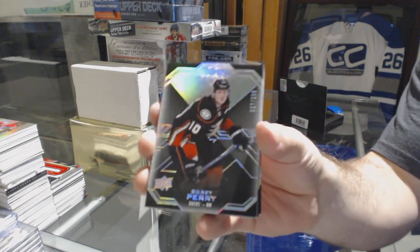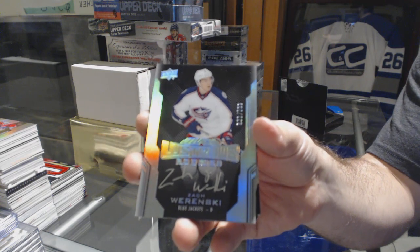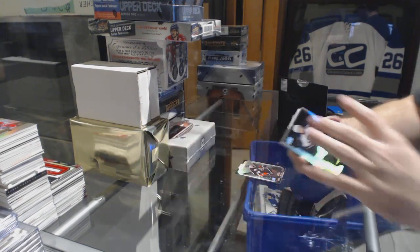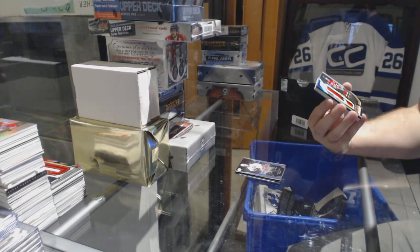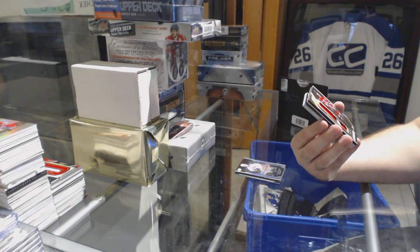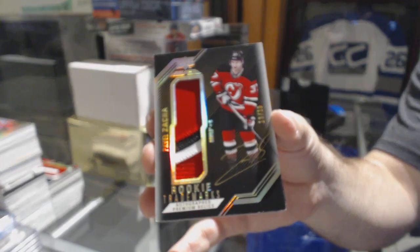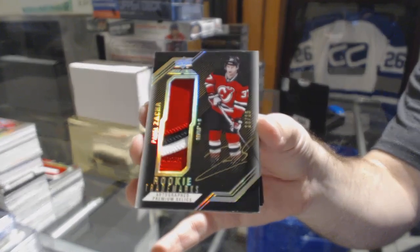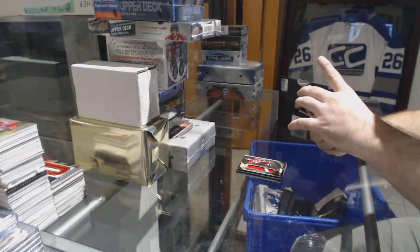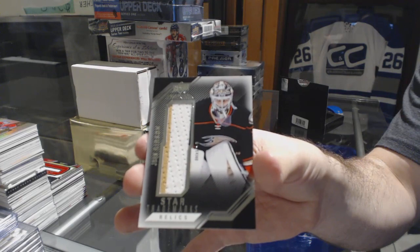For the Anaheim Ducks, 299, Corey Perry. For the Blue Jackets, to 299, rookie auto, Zach Werenski. Zach Werenski. Woo, that is beautiful. Number 215, rookie trademarks patch auto for the Devils, Pavel Zacha. Out of 15, Pavel Zacha. For the Flyers, rookie trademarks, Travis Konecny. And for the Anaheim Ducks, John Gibson star trademarks.